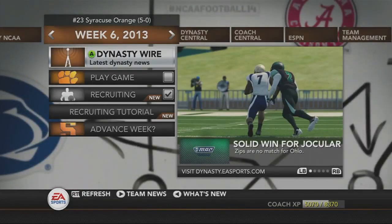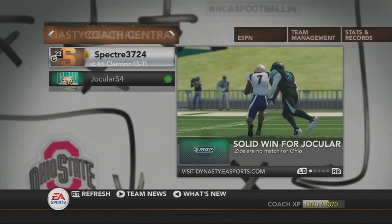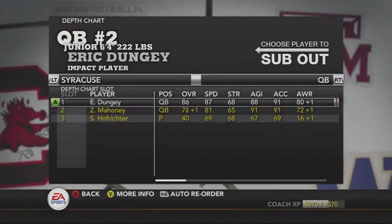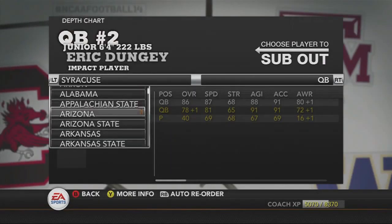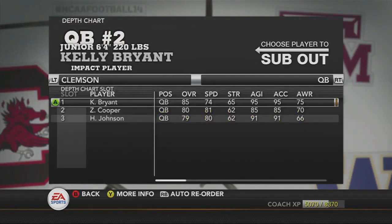So we are live. Welcome, ladies and gentlemen, sports fans of all ages, to week six of League One, season 12. In just a second, we'll get into the depth chart for the Clemson Tigers, who are, shall we say, formidable. But we did want to see some pregame screens there. So now, for the depth chart, I will hand this over to Coach Spectre. I am, of course, Coach Ninja, your play-by-play. Coach Spectre will give you his read on his opponents this week, the Clemson Tigers.